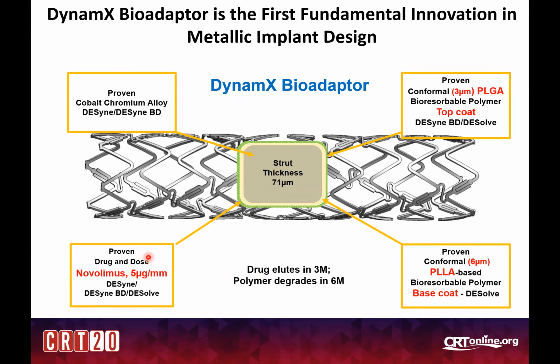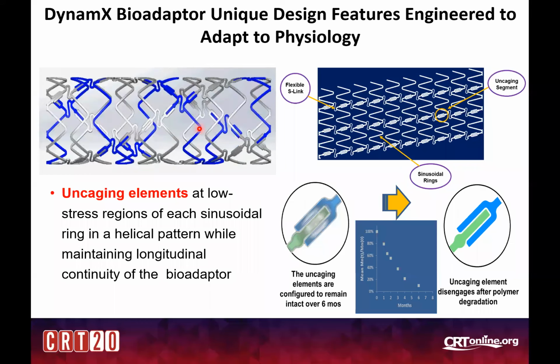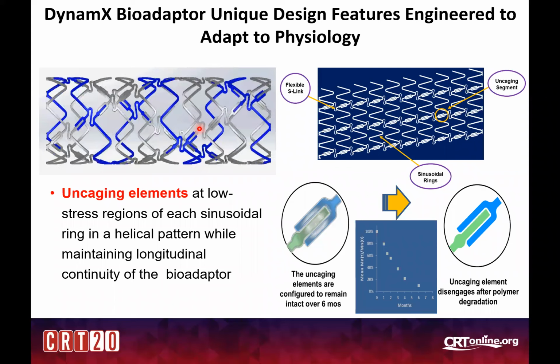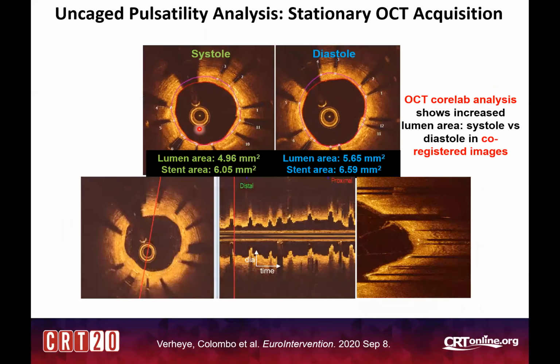swapped in polymers. The polymer absorbs over 3 to 6 months. These struts can uncage, disengage, and restore the capacity for vasomotion and adaptive positive vessel remodeling. Dynamics uncaged appears to restore pulsatility and cyclic strain.